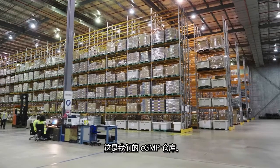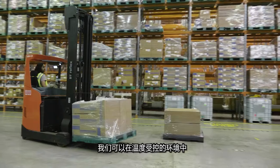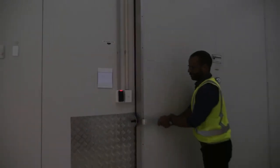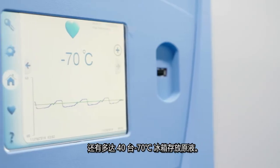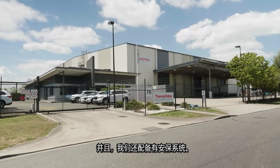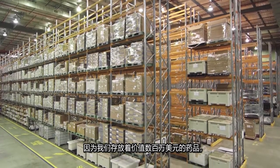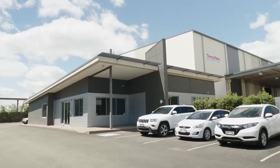This is our cGMP warehouse. We have capacity to store over 3,000 pallets in a temperature-controlled environment, 50 pallets in our 2 to 8 degrees Celsius room, and up to 40 minus 70 degrees Celsius freezers to store drug substance. And we also have a security system in place. The security system is important because we store millions of dollars in drug substance, and this needs to be securely managed.